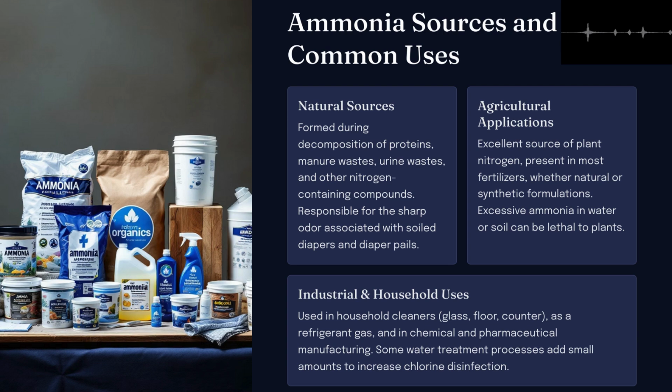Okay, yeah, this is where it gets interesting for me, because my first thought is always household cleaners. And you're right. Ammonia solutions are great for cleaning hard surfaces. Glass, counters, floors, lots of cleaners use it. But there's more to it. Oh yeah, much more. It's absolutely vital for plants as a nitrogen source. So it's a key ingredient in almost all fertilizers, natural or synthetic. Right, fertilizers make total sense. Nitrogen for plants. What else?